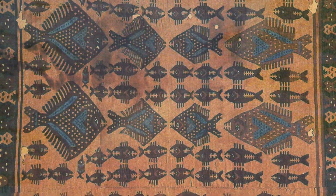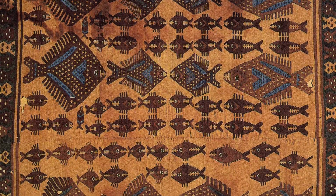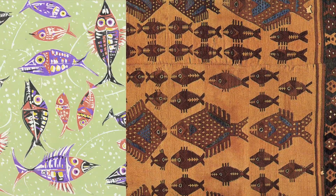Here's an example of a pre-Columbian textile that's about, maybe, 500, 600 years old. And look how she's used that to do the fish one. Can you see the inspiration there?